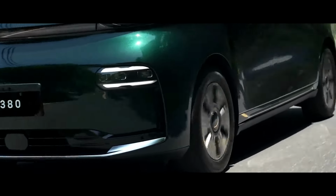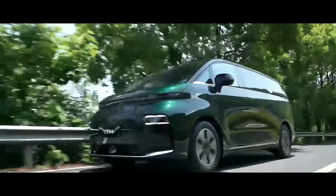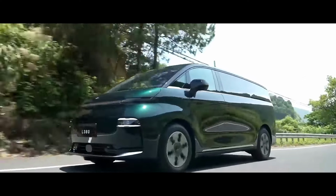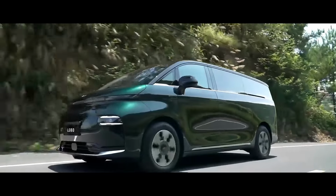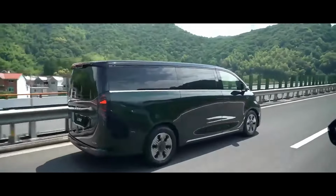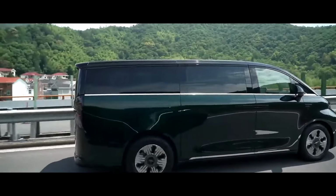The LEVC L380 is equipped with 11 airbags throughout the interior, making it the only model in its class with airbags for all 3 rows of passengers. The side curtain airbag alone has a volume of 112 liters per side.